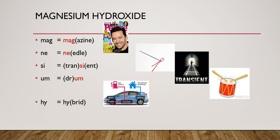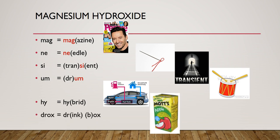High, like in hybrid. And drox, now this one's a little tricky. So there's no common word that has drox in it anywhere as a single word. So we're taking two words and we're merging them together. So it's kind of creating a shorthand or a slang. So I took drink box. So dra and ox, drox. And then ide, like slide. So hydroxide. So ide, droxide, hydroxide. So this drug is magnesium hydroxide.